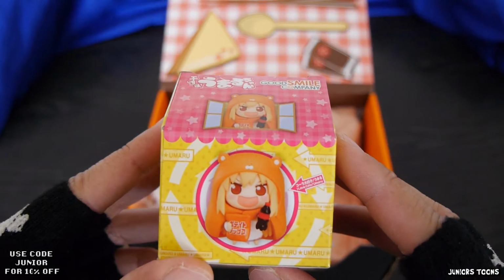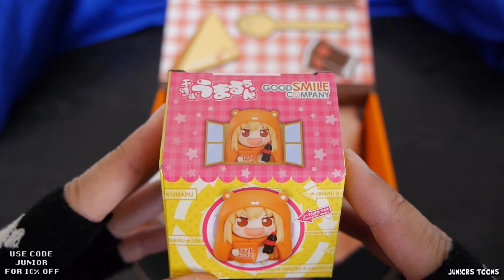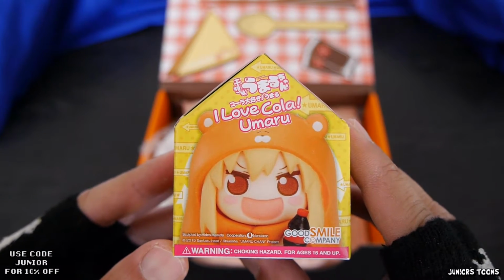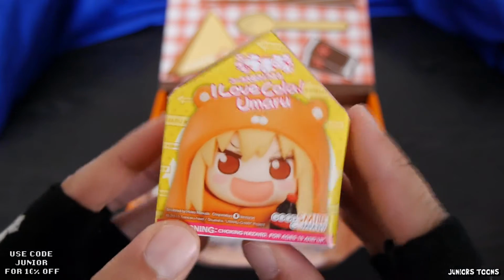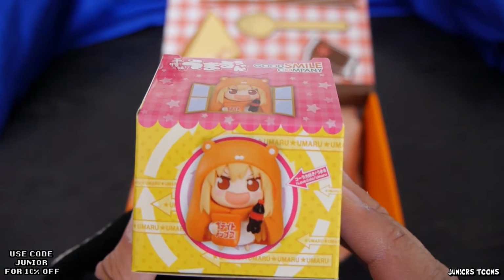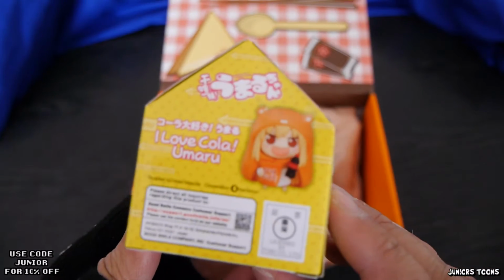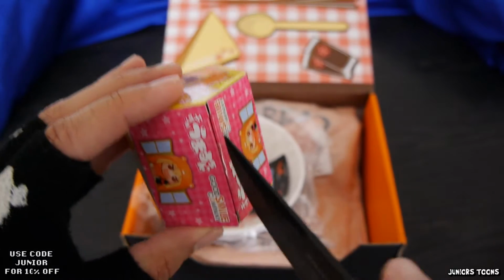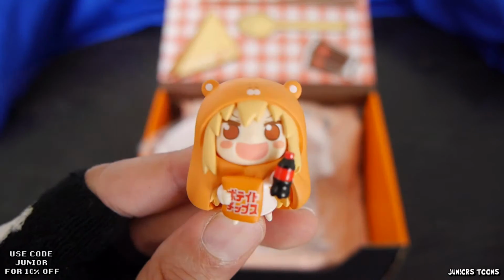The next item out of the box, and we got this. What is this? I don't even, it's from the Good Smile Company. It is I Love Cola Umaru. Cute. Ages 15 and up, you guys. My god. So if you're under 15, this is a choking hazard. Let's go ahead and get it open.